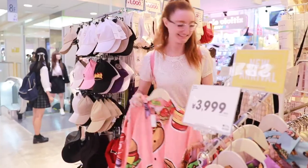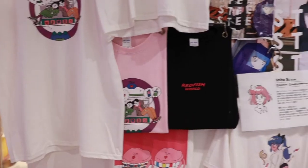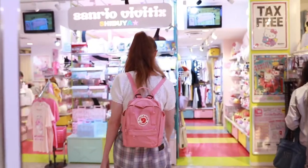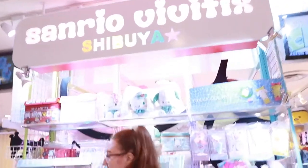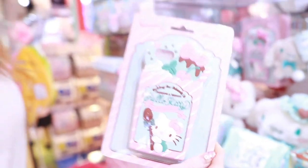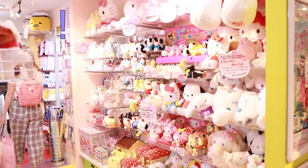Cool. I don't know, she kind of looks like Marzia. She looks so familiar. Too much. Yeah. The ketchup one? Yeah. I'm like, this is amazing, and then I look at the price and I'm like... Japan literally hates plus size phones.